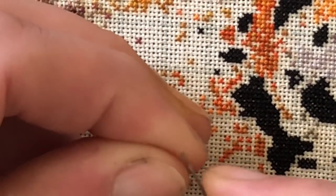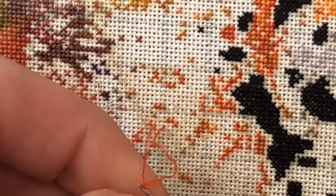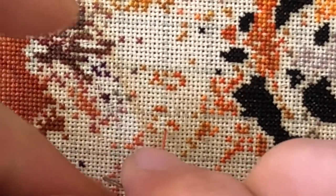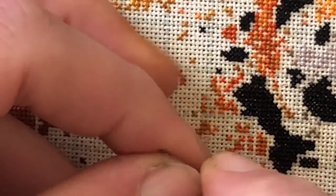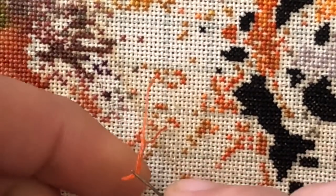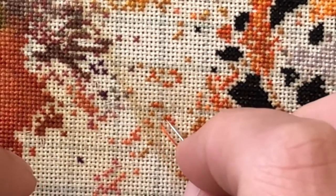That reminds me as well. Someone left a message, I think it was on my last stitch with me, saying, please stop playing thread chicken when doing your stitch with me. On my last stitch with me, I think I did it about two or three times. And I was like, stop playing thread chicken. I'm holding my breath while watching you.